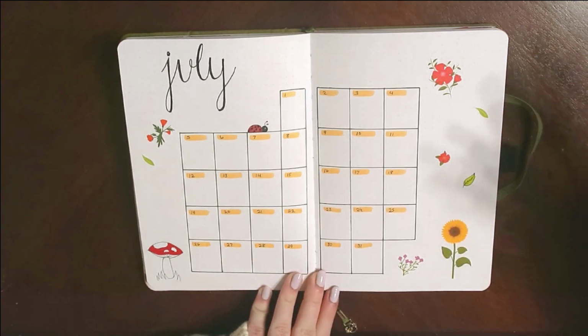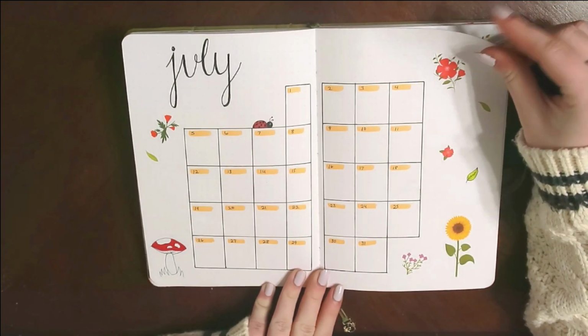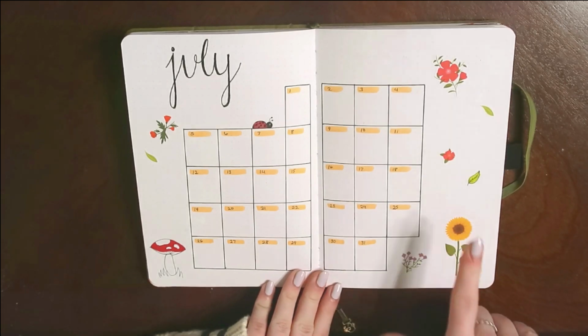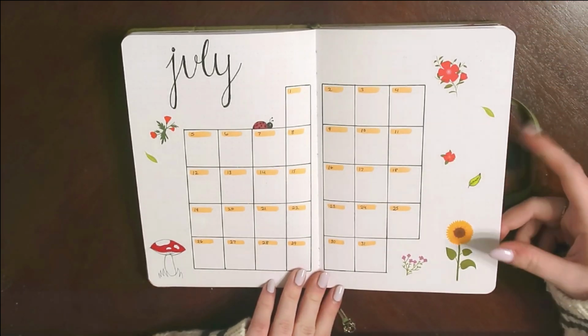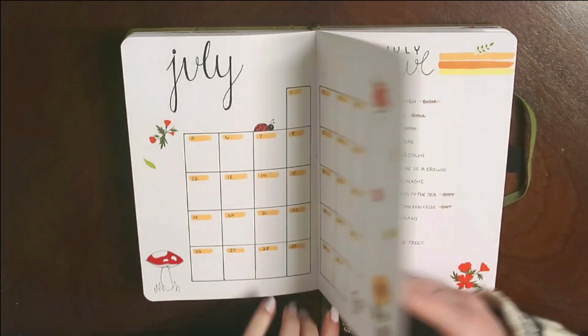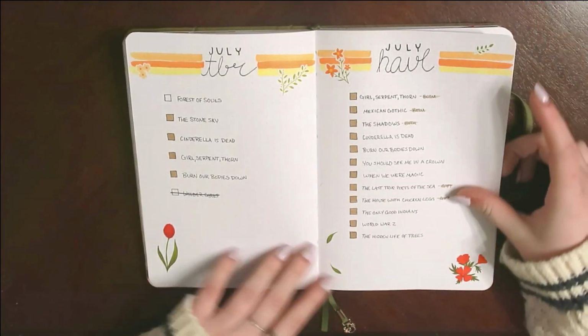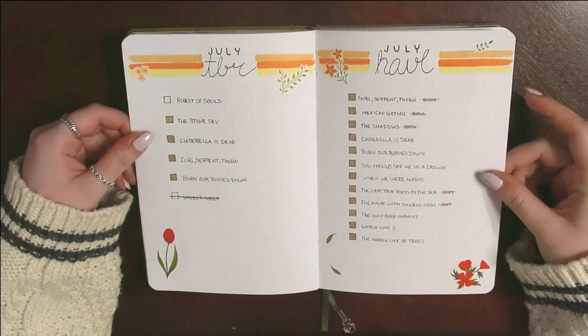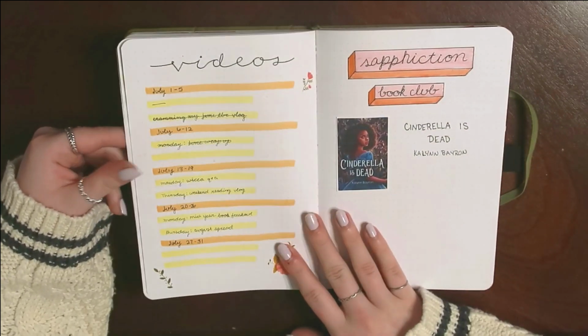Then we have July, very pretty theme. We have some stickers. These are from basically Brit, her shop. Again, I will try to remember to link that above or below. Yeah, pretty simple. I think this one turned out really pretty and looks very florally, I guess. I don't know.